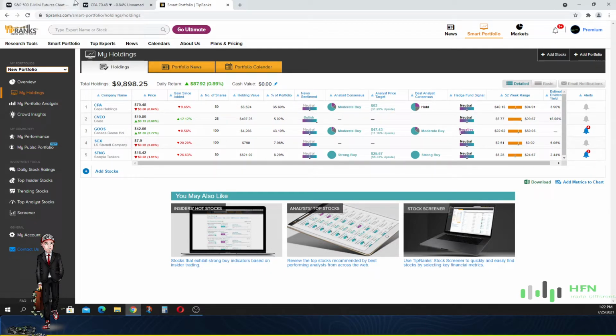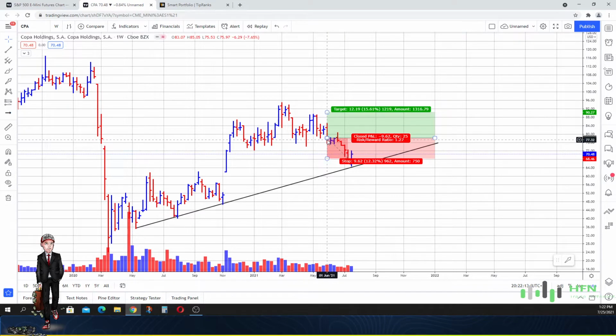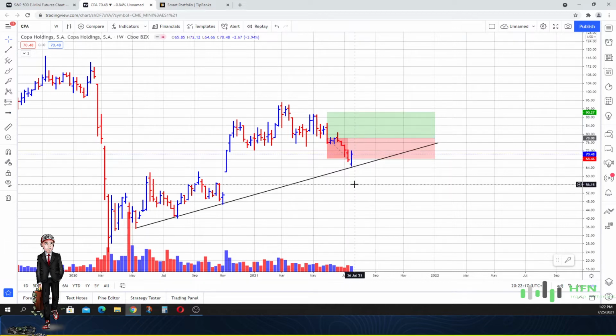So the first one that we're going to look at is Copa Holdings. We had this in our portfolio since the beginning of June, and the market weakness has continued to come through. Take a look at it. Now check this out. We expected the market strength to come into Copa. Over the last couple of weeks, we haven't seen that.